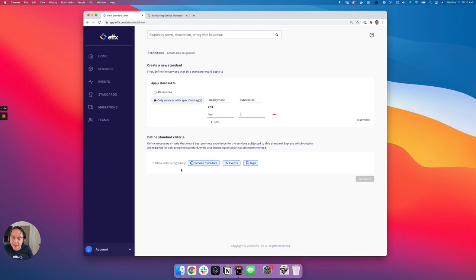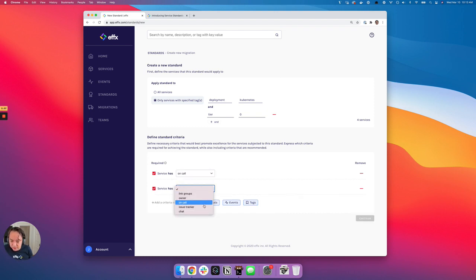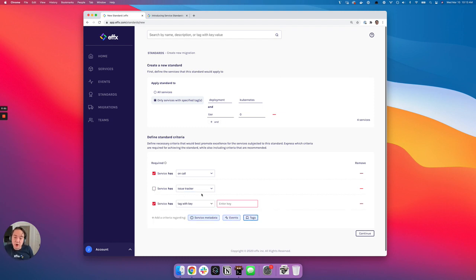Click continue, and I can define the criteria. I can choose metadata. So let's make sure that the service has an on-call rotation. Let's make sure that it has an issue tracker, but maybe that's not as important, so it's just recommended. We know that all of our services that are running in Kubernetes are actually running Go. So we want to make sure that they're all running Go 1.15 or greater.